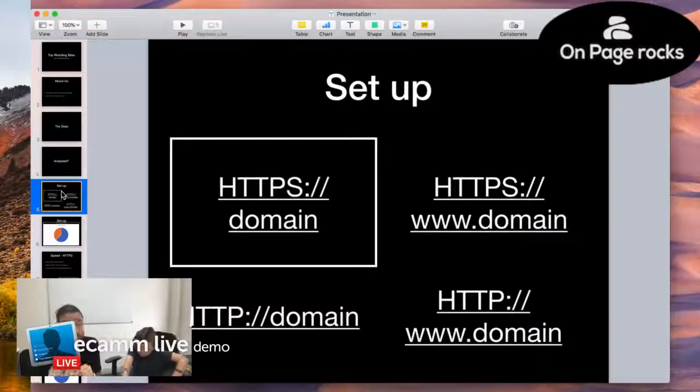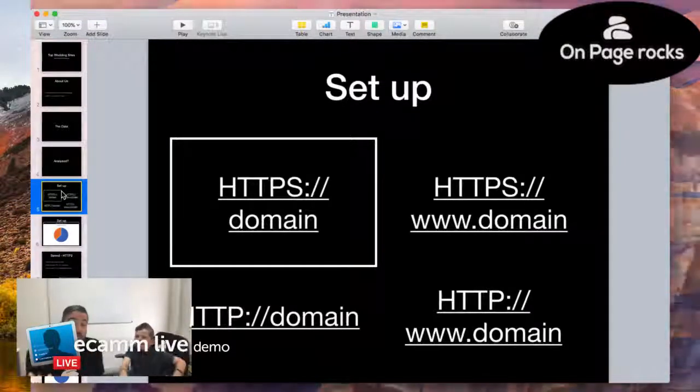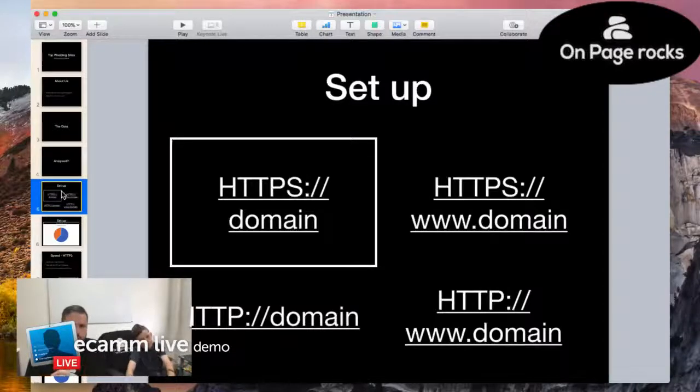So http://asos.com is the main site, HTTPS 301s to it. It was the last time I checked anyway. So let's look at the stats.